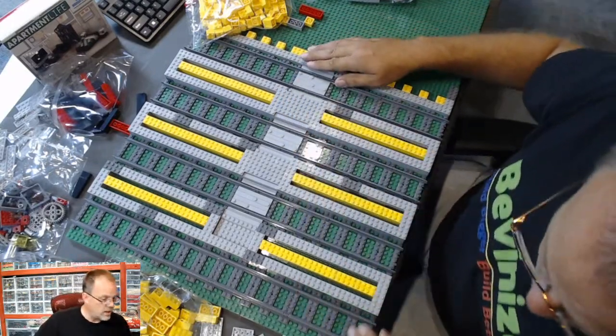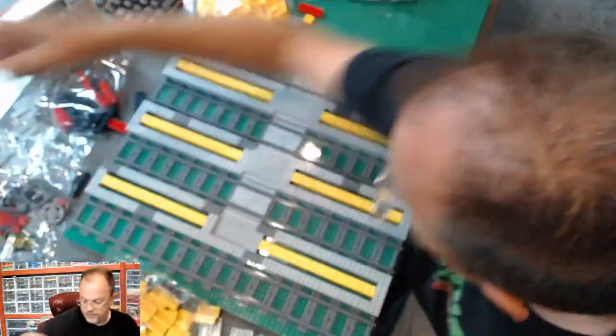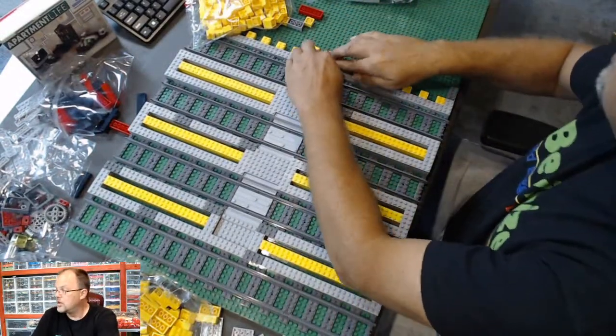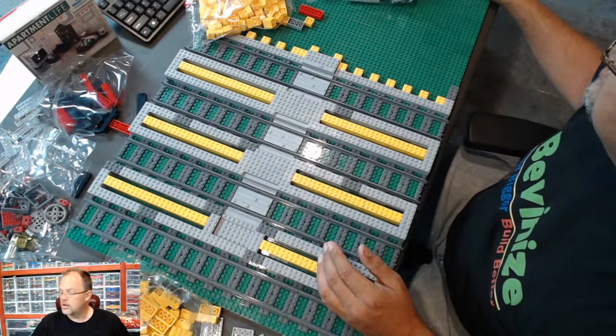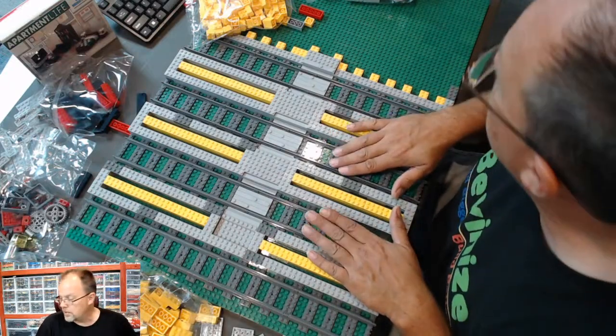And there, I need a 2x, those are right here. I got a 1x8 brick.